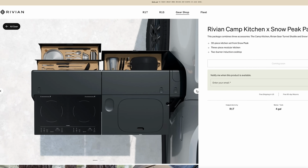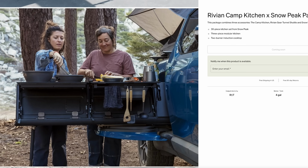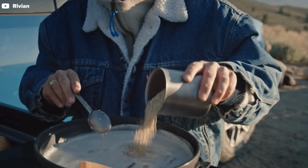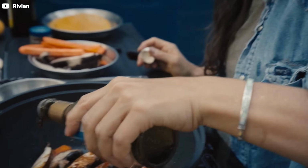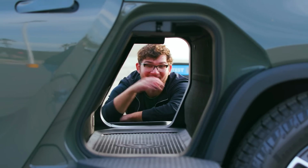Okay, Rivian Camp Stove. Oh, wow. So this is awesome. For the Rivian truck, it comes with 2 induction burners, a pop-down sink with faucet, dish rack, prep area, and a 30-piece utensil kit. And it stows away into the bed. That itself is an awesome upgrade. We've shot a couple videos with them, in fact. Yeah, and I've looked through that tunnel compartment. It's big. Yeah, I fit in that tunnel compartment.